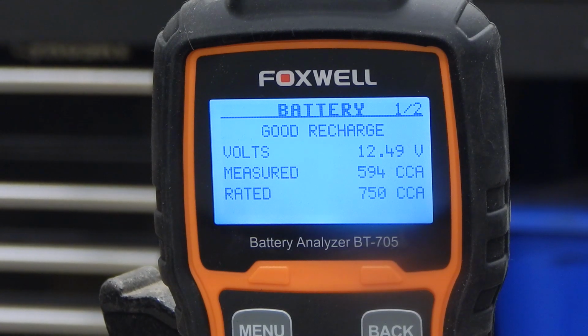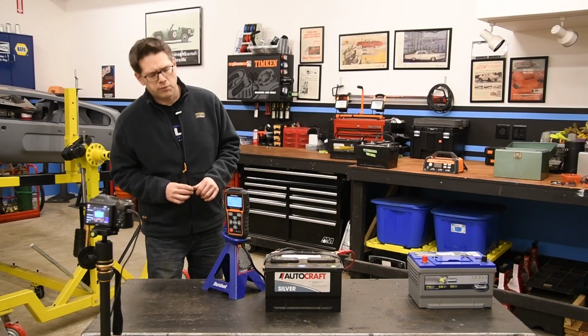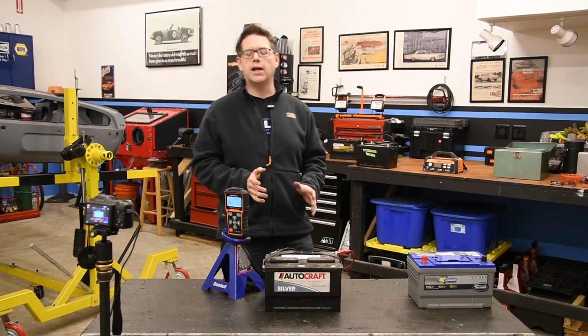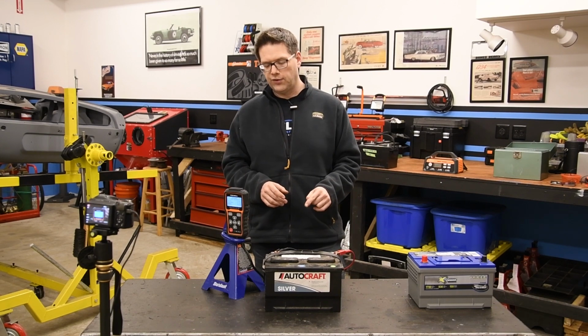All right, so there we go. 12.49 volts, 594 cold cranking amps is what it measured, and it's rated for 750. So was that 594? Yeah, 594. So about 600 cold cranking amps are left in this battery in its current state.